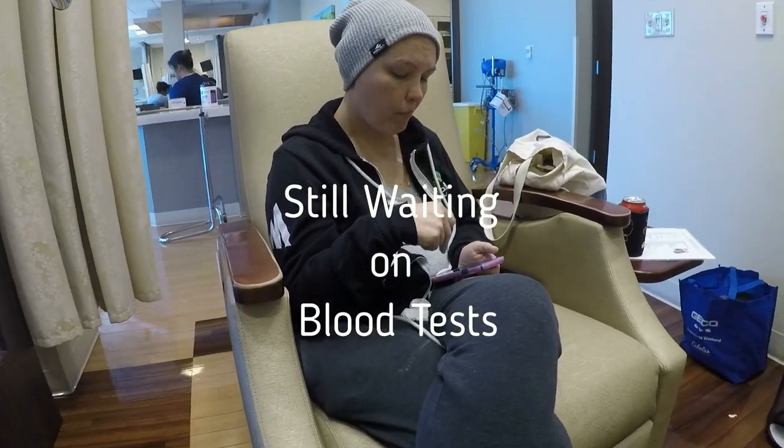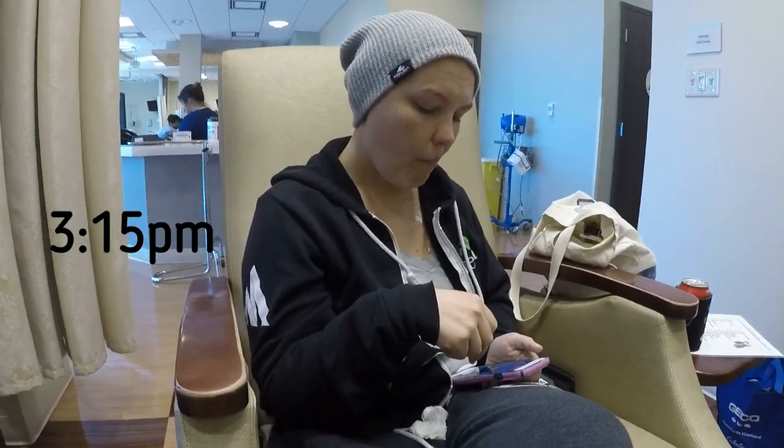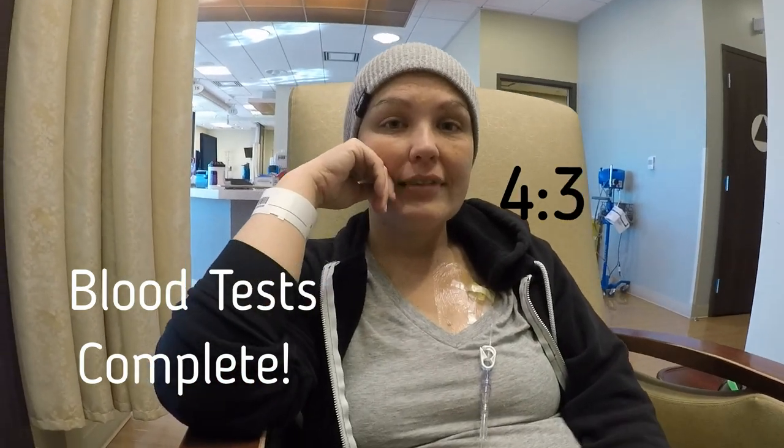We're still waiting for blood tests. It's been like an hour. What happened? The lab lost my blood, and they're blaming the nurse for losing it, but I don't know how the nurse could lose the blood. They just drop it off somewhere, and the lab's supposed to pick it up and test it. So we'll take more blood, and then we wait some more. These are the days of our lives. Finally got your steroids and your blood test. Yay! Now we can start.